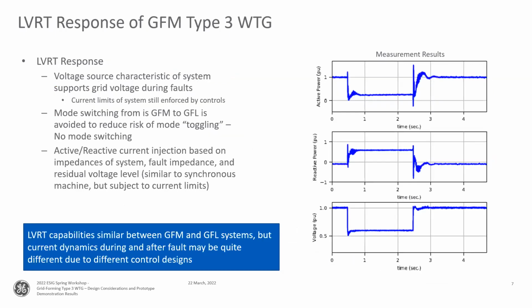One other result, and this is the last result that I want to share, is the response to a low voltage ride-through event. This particular result is for a 50% low voltage ride-through. A couple of things I'll point out, focusing on the right side middle plot: you can see that the grid forming system responds by very rapidly injecting reactive power to continue supporting grid voltage for this event, while also maintaining the current within the limitations of the equipment.